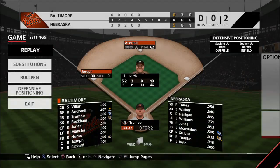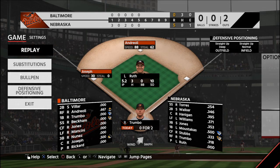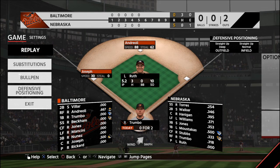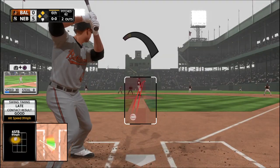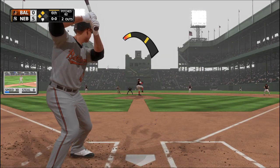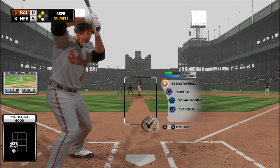Here's Mark Trumbo now. He hit the ball pretty well in his last at-bat, but it resulted in a line-out. Ready with the first pitch. Here it comes. Takes a fastball on the inside corner.